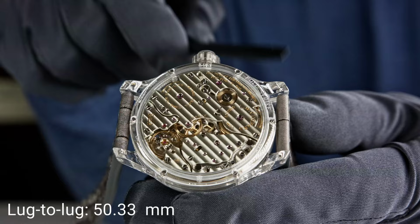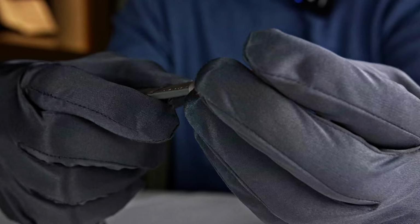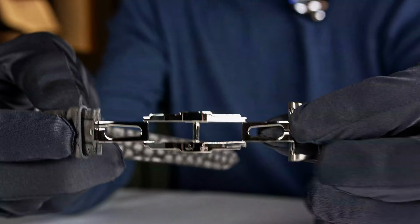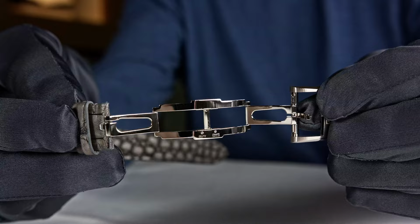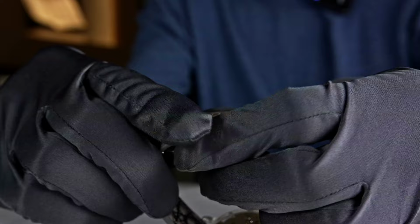Let me also show you the strap. There is a folding clasp coming with it. I'm opening it up here. You have a butterfly folding clasp here, in white gold. And close here. To make the adjustments, you use a pin buckle. You slide in, you define the size you want, and then you just use it as a folding clasp.